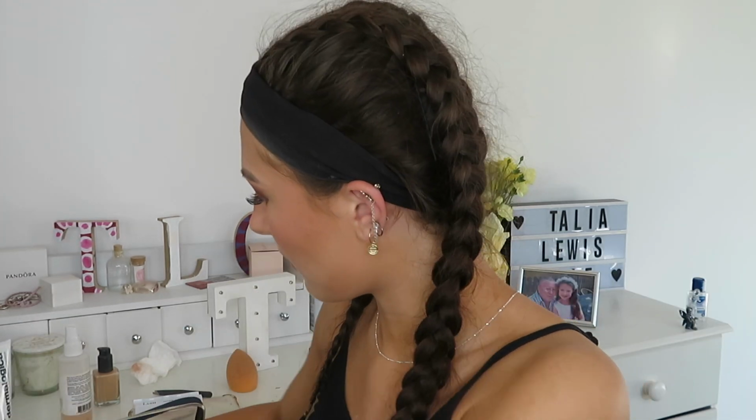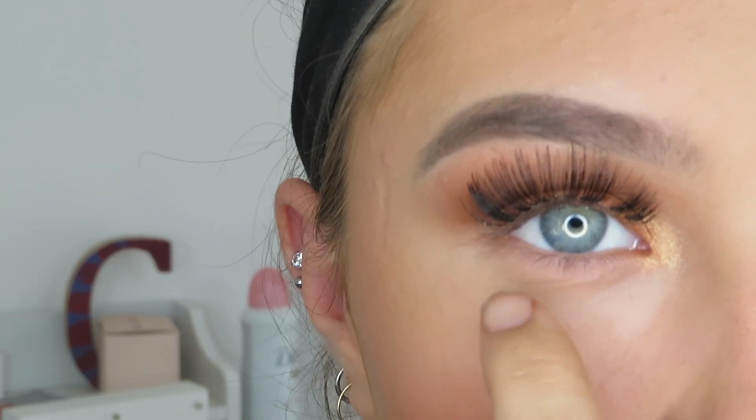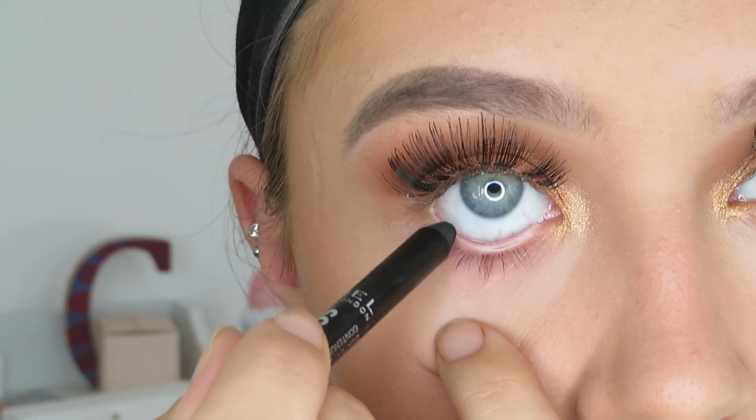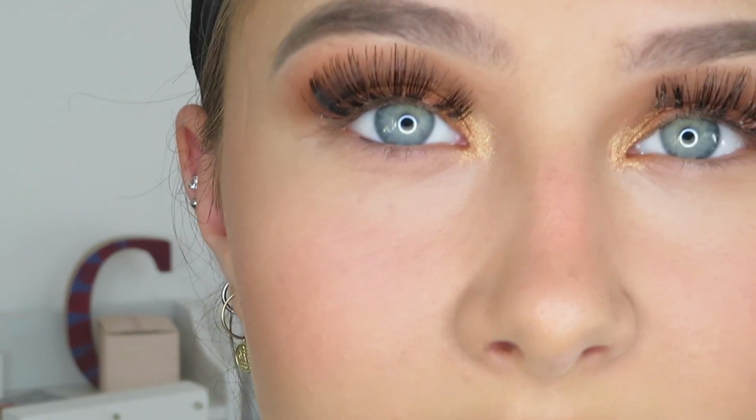I'm going to do my waterline of my eyeliner. So I'm going to be doing this bit. I literally just use my finger to pull it down, and then I draw in like that. I'm going to do it in the mirror properly because I will stab myself in the eye if I try to do it looking at this.